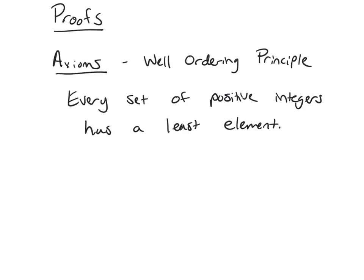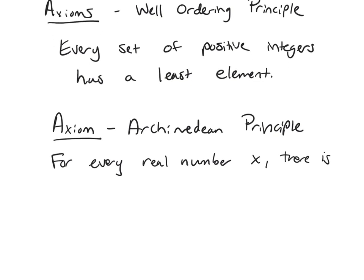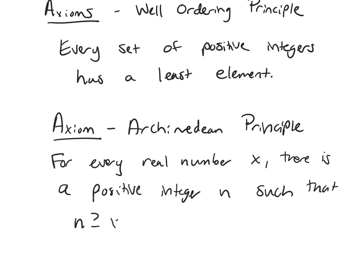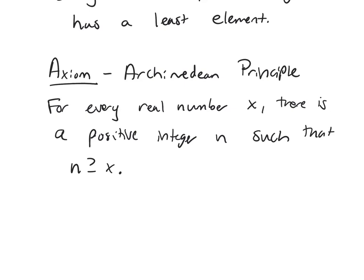And then the next axiom is going to be the Archimedean principle. And it says for every real number x, there is a positive integer n such that n is greater than or equal to x. So for any real number, you can always find a positive integer that's greater than or equal to that number.